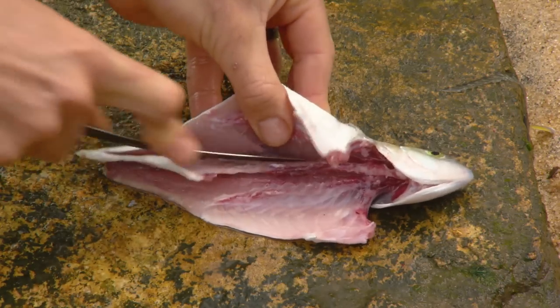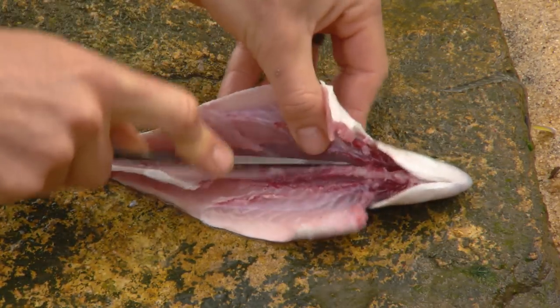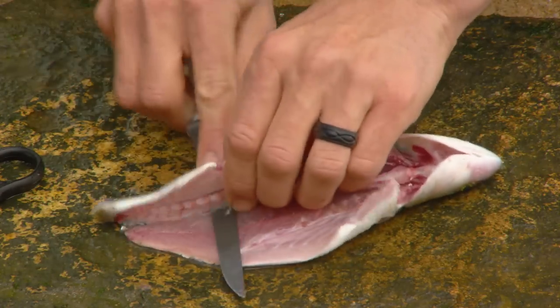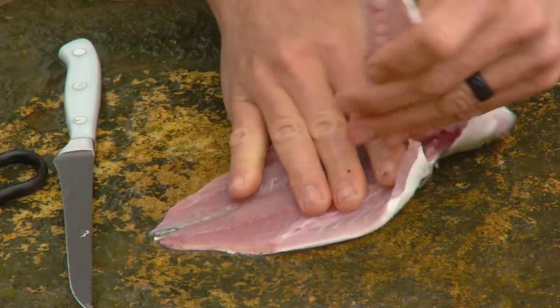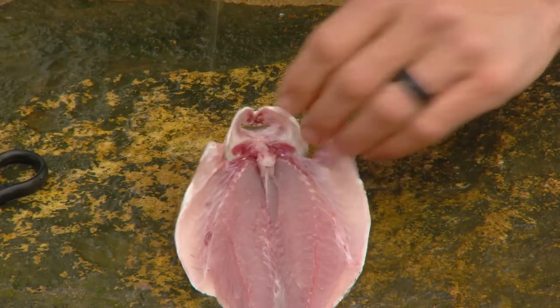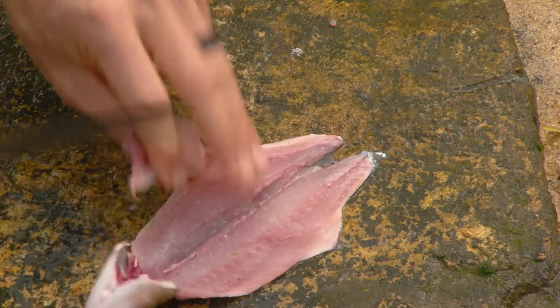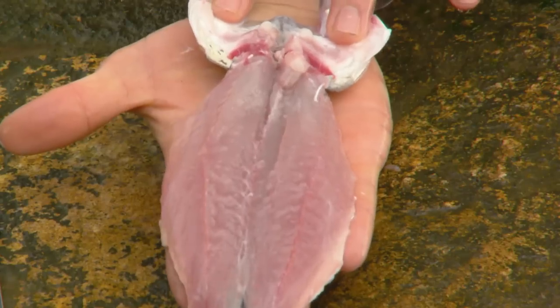Then it's just a matter of slowly working that knife down and trying to work along the whole edge of that backbone on both sides of the fillet. Once you eventually get right down, don't cut all the way through, you can get under that backbone, cut it away, and then eventually slowly tear it away and you're left with just the flesh. Get a pair of scissors or a knife, cut through the jawbone so you can help flatten the head out. Then the last little thing, just remove that rib cage so there's no bones at all. And seriously, that is a good piece of fish.